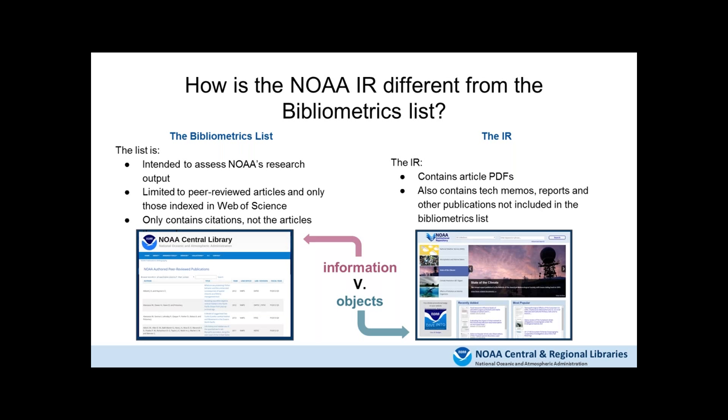The list is meant to provide a count of articles, which we use to help assess NOAA's research output. And the IR is meant to make that research output available to the public and comply with PAR, which is why we still need submissions. But having a list on our part, we are more than happy to provide that with people and break it down by your office and help you figure out what's been published and needs to be submitted.